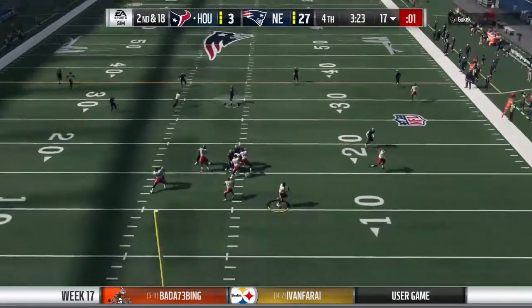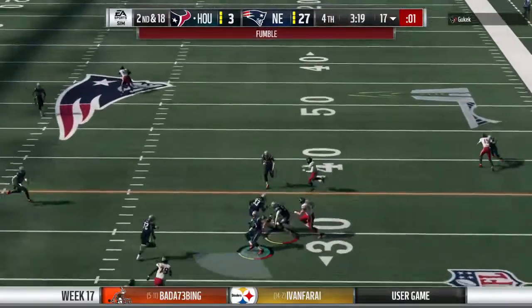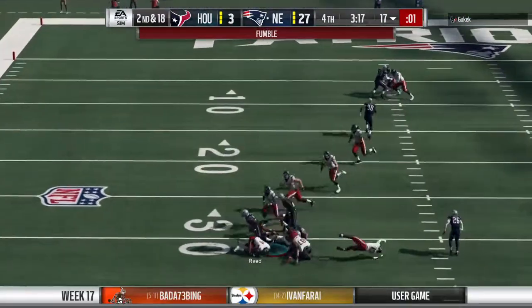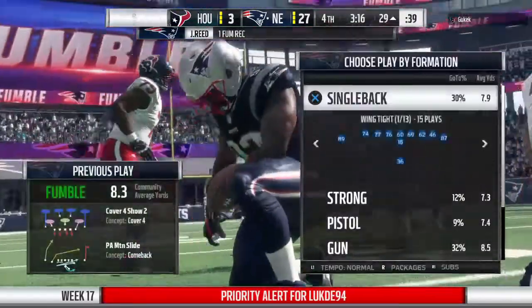Now a play fake, and it's Watson, eluding the pressure right. Oh, the ball is out. Watson lost it. And they will take over at the 29-yard line.